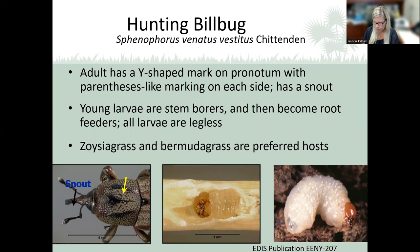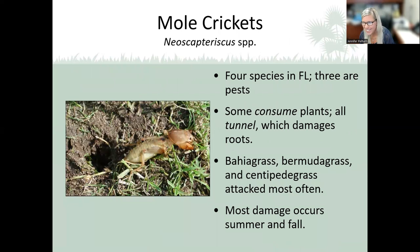Oh, there's our lovely, ugly mole crickets. These mole crickets like Bahia grass and Bermuda grass. They can also be on centipede grass. And they consume the plant, not just the roots, but also the shoots and the leaves. And they typically are a problem in August, when the young mole crickets are underground doing all the damage. By the time we see the adults later on that month or into September, the damage has already been done.